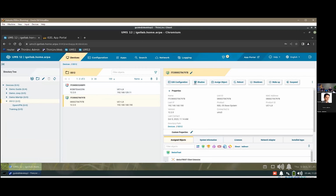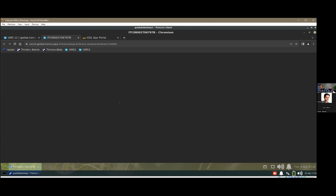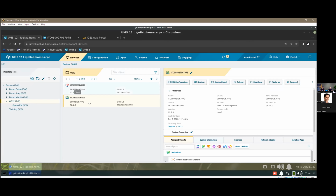So if we just look at this device, it should now be busy, or probably is already done, receiving the deviceTRUST installation. Here we go. It's already done. It's already telling you to reboot. Okay. So it's going as quick as you can see. And this is simply how you manage all these endpoints now: just pick your application, set the settings you want to set, and deploy them on your endpoints.